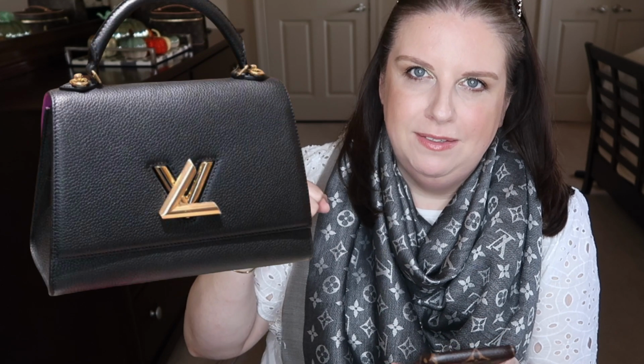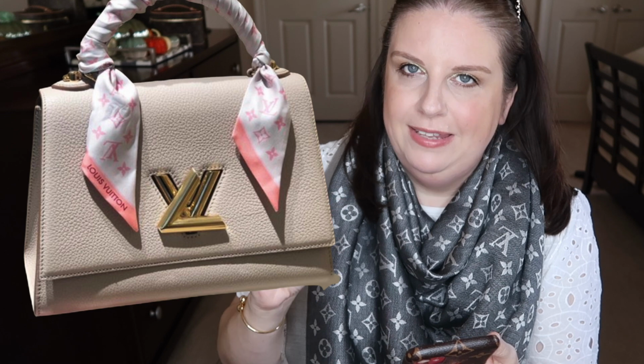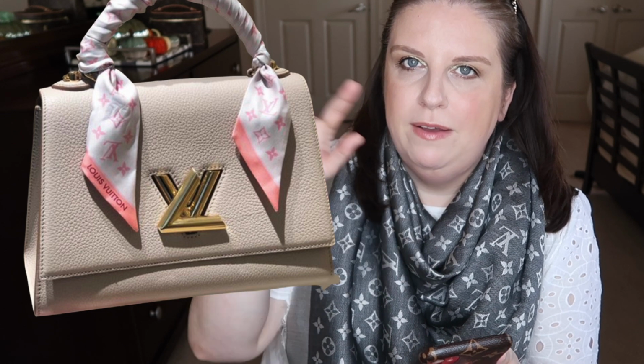Another handbag that is coming up pretty soon is the twist top handle. I've seen it in the black as well as this kind of cream color, might be more colors. I like it. I think it looks very elegant, very beautiful. It also will have a strap, and the strap will be crossbody length.